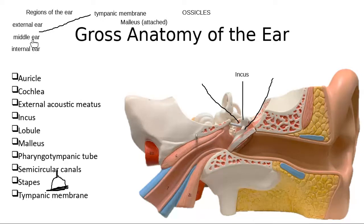The other structure that I'll mention in the middle ear for you is this area right here. This area is called the pharyngotympanic tube. Pharyngo means pharynx, which is your throat. The pharyngotympanic tube is the tube that goes down into your throat. It connects your throat to your middle ear.